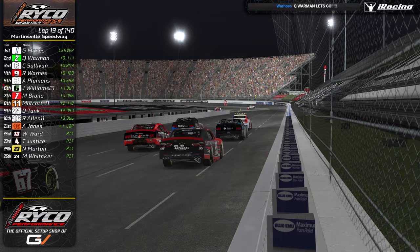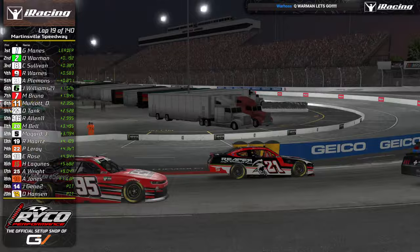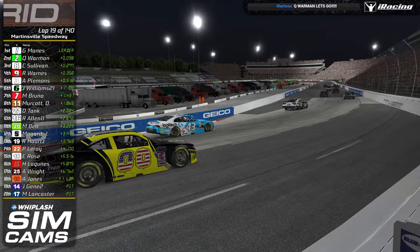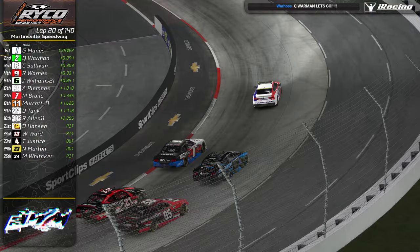So far we're going to keep an eye on some of the biggest movers who have worked their way up the field right now. Currently that goes to Matt Bell, who started 24th. He sits in 11th position in the number 20 machine. Actually, number 43 is what he's showing on screen, thanks to Trading Paints. So we'll see how he does, but unfortunately for Danny Hansen, he is also out of the race along with Tyler Justice. So 4 retirements are now out of the race. 21 cars are still racing. 20 cars are on track as Michael Whitaker is trying to repair the damage to rejoin the race, as lights are out on the pace car.